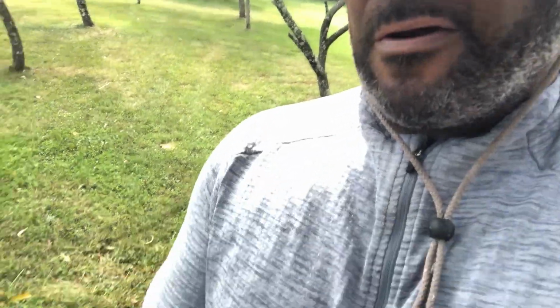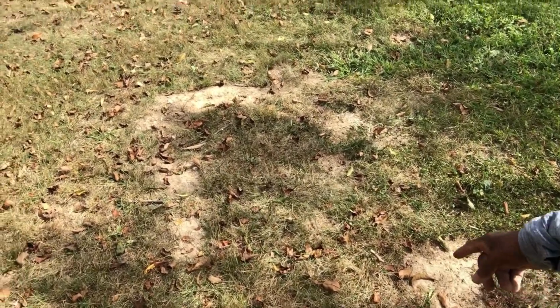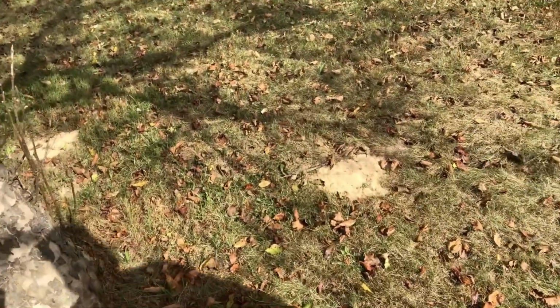So now I'm going to show you how I actually put these things in the ground and how they work. I'm going to show you an area in my yard where they just about destroyed it. Let me zoom in the camera here. If you look, you can see this patch here, this one over here, this one over here, this one over here, this one down here. I mean, these things were everywhere, just destroying my yard. So I'm going to show you exactly how you would set this mole trap in place.